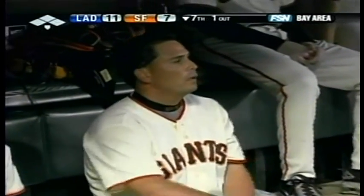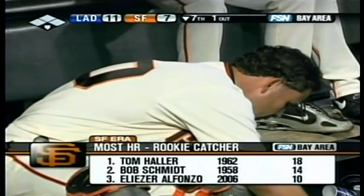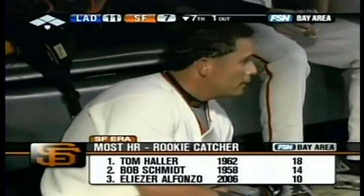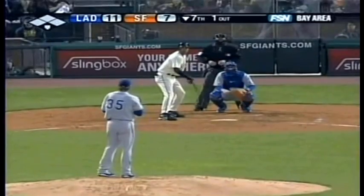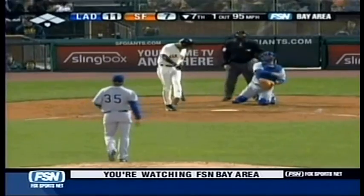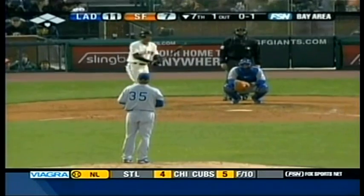And here's Randy Wynn. He has provided a lot of energy. You put as much time in the minor leagues as this guy has put in, and then finally get your chance at the big league level and then do what he has done. And it's been remarkable. And you can see rookie catcher home runs, Alfonso, third on the San Francisco all-time list. Here's Randy Wynn, looking for his first hit. He's 0 for 3.